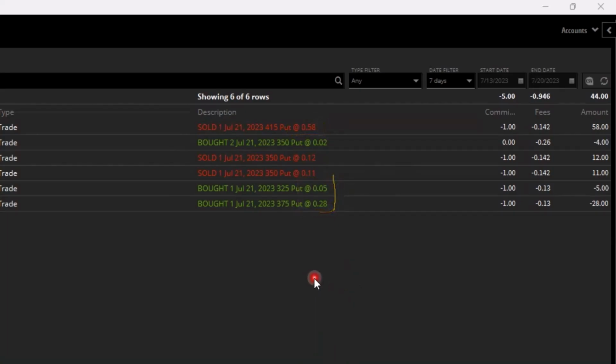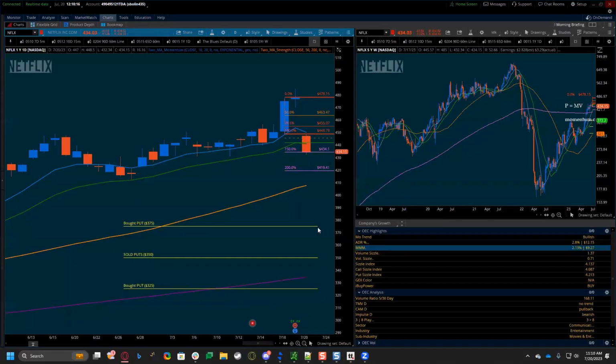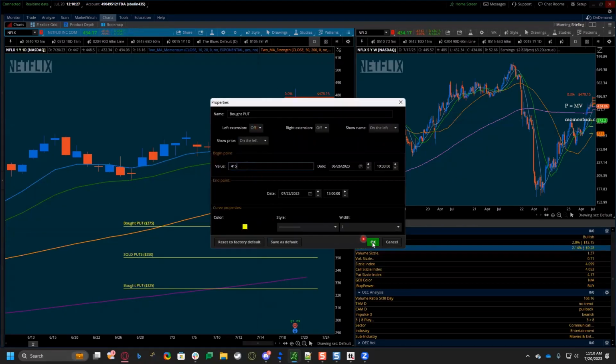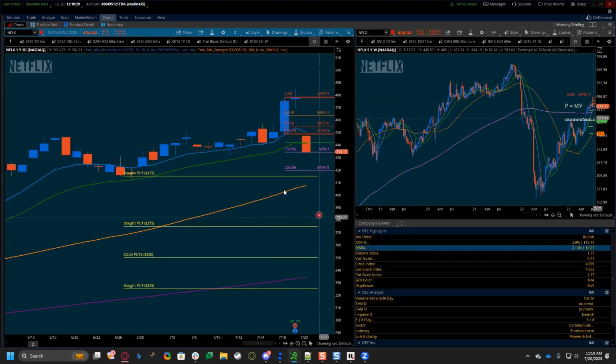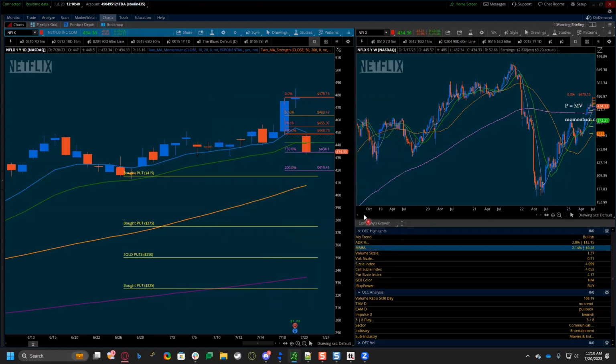So I could have sold something much farther away from price, but I kind of got in there a little bit. I sold the 415. We're at 434 and I sold the 415. So there's about a 20-point difference between what I sold and where price is. We're going to go ahead and mark that here on the chart where 415 is. Now, the way this works, as long as the stock price stays above the put that I sold, then this trade will monetize and make me money.